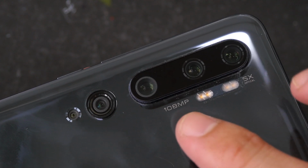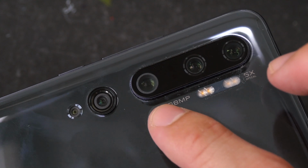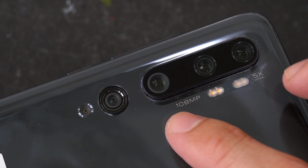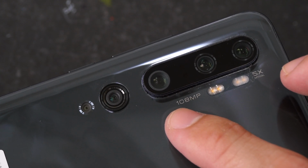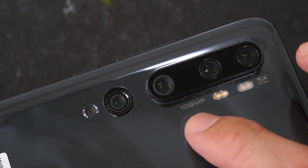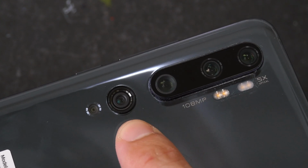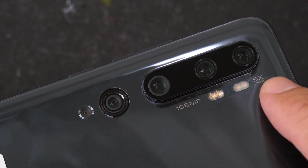Main selling point of this phone is the 108 megapixel camera, which is this one in the middle. Now, if you are going to take 108 megapixel photos, each photo is going to take 4 seconds to process and save. So it's best to just use the 27 megapixel camera instead of the 108, unless you really need those megapixels. This is the extra wide lens, and this is the macro 2x and 5x.